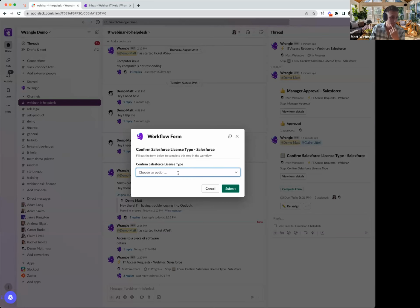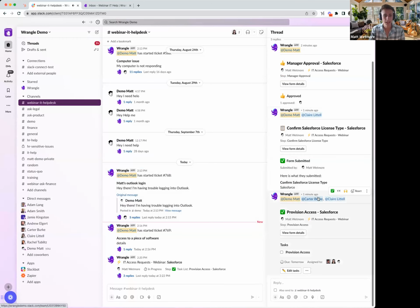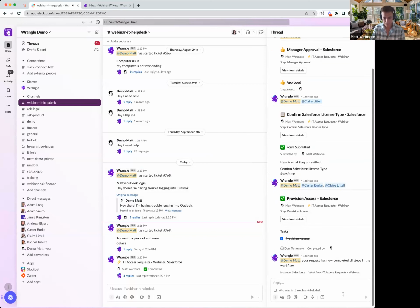So I need to confirm the Salesforce license software type. And for this one, I know Matt, he's a new employee, so he is just going to need the regular Salesforce license. So now that step is completed, and now the next step forms as another reply in the thread, which is actually go in there and add the software seat and provide access to Matt. And you can see this is assigned to Claire, Carter, and myself, and we're tagged here. And I'll go ahead and complete that step.